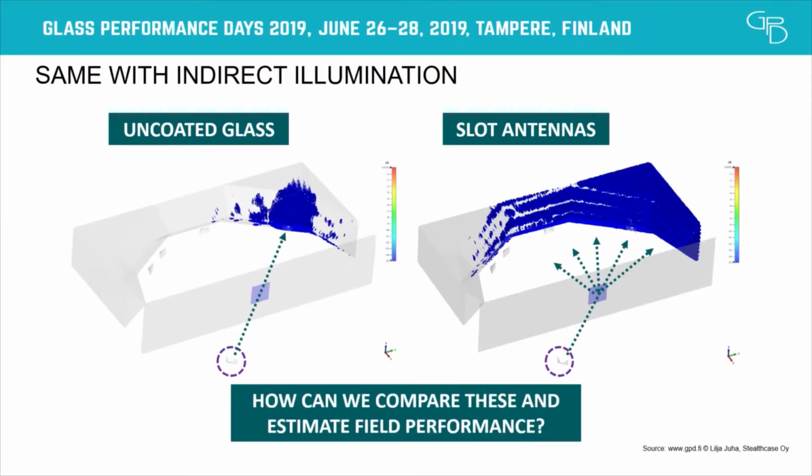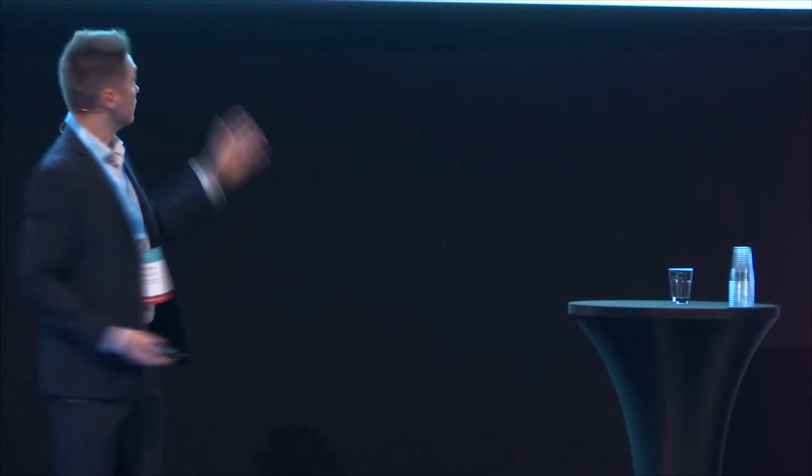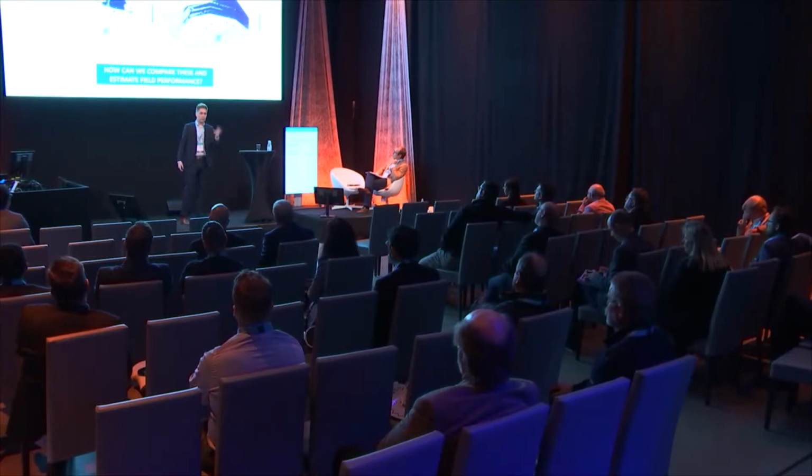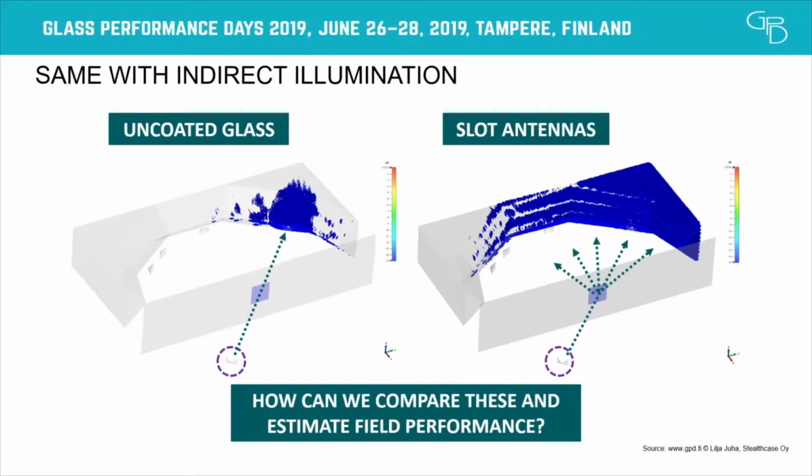Same thing. So we can say that these two work for any incident angle. You can see we are throwing the signal from a 45-degree angle. You can imagine the user moving inside a building. Both of these throw the signal through, but the energy is spread in a different way.